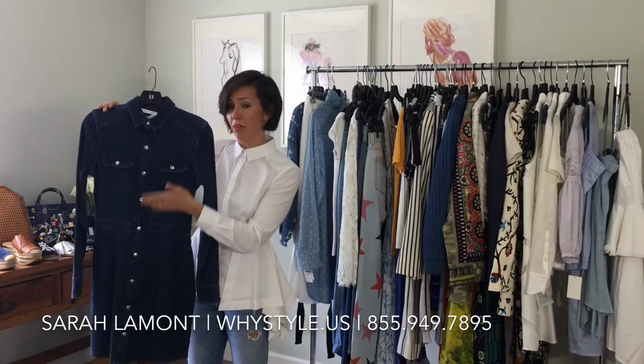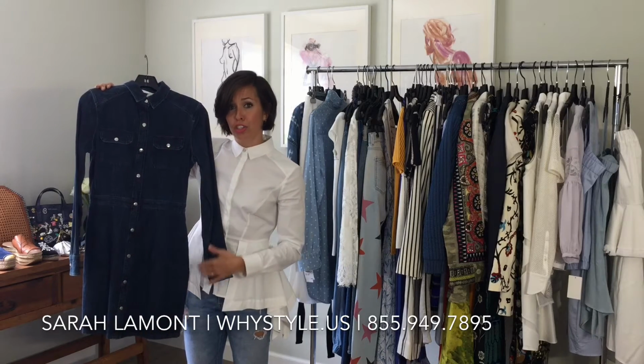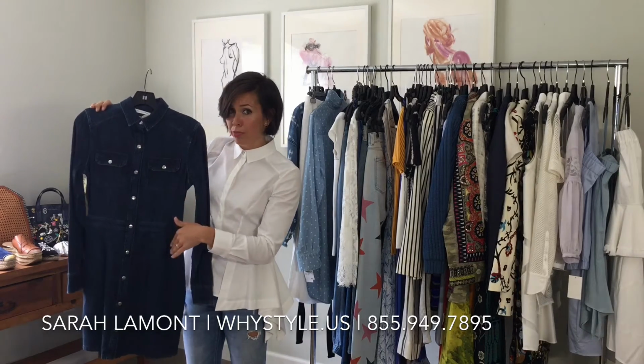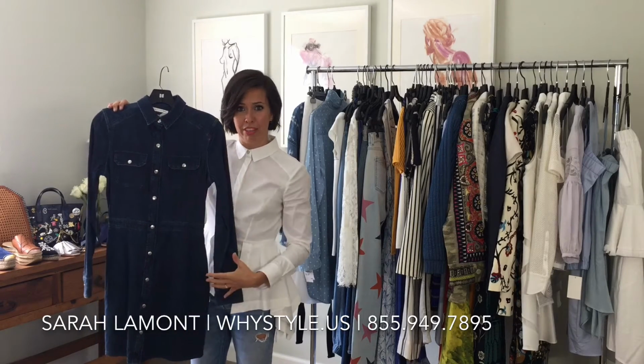It comes from Lafayette, from Current Elliott. This one I like is from Rag & Bone. One thing to remember when you're doing a shirt dress or when you're doing the trend from head to toe, it's really important that you don't lose your waistline, okay? So something to always be looking for is a way to cinch your waist to accentuate your figure underneath all of this heavy material, okay?